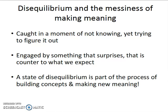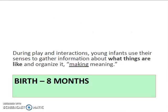It is through this process that we're forced to restructure a pre-existing category and accommodate, which is when we make new meaning. Making meaning and building concepts looks different at different ages as children grow and add to their knowledge base. From birth to around 8 months, young infants use their senses to gather information about what things are like and to organize new information.